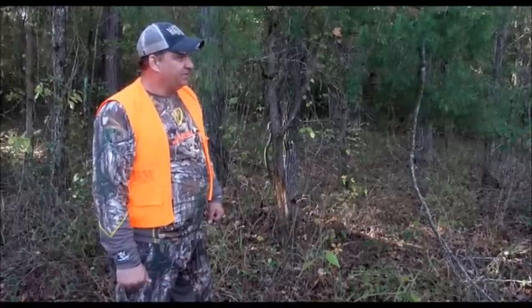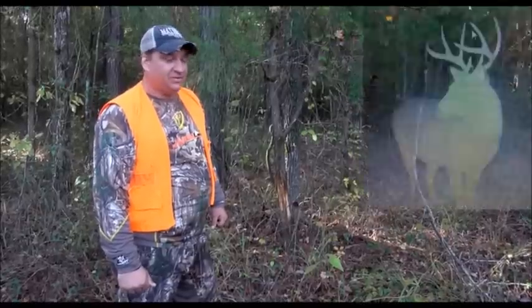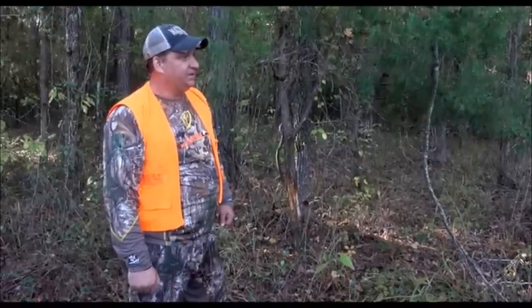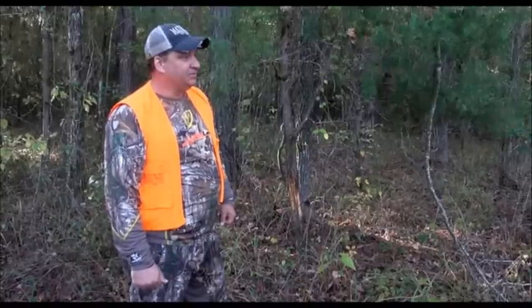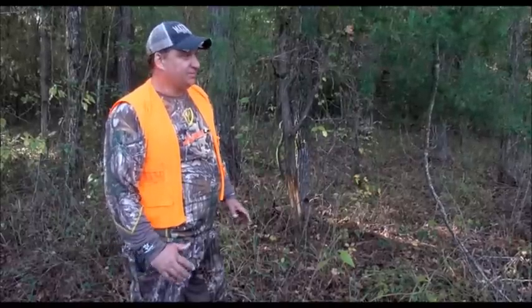Tell you what, I'm looking forward to this spot. We've got a nice 8-point on the camera. He looks like about a 6-year-old, mature deer. He's been coming in at night on our cameras, but as it gets later in the year, he'll start slipping up, we hope. So y'all stay with us, because this is a good spot right here.